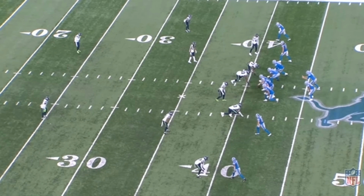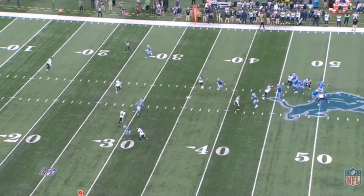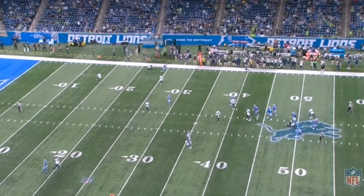If you are going to be aggressive and try and press your man at the line of scrimmage, you have to have accurate hand placement and be able to throw him off the route, or else you're just going to be behind the entire time. But his bad plays are few and far between, so let's start to look at some of the things that he's done so well in the NFL already.